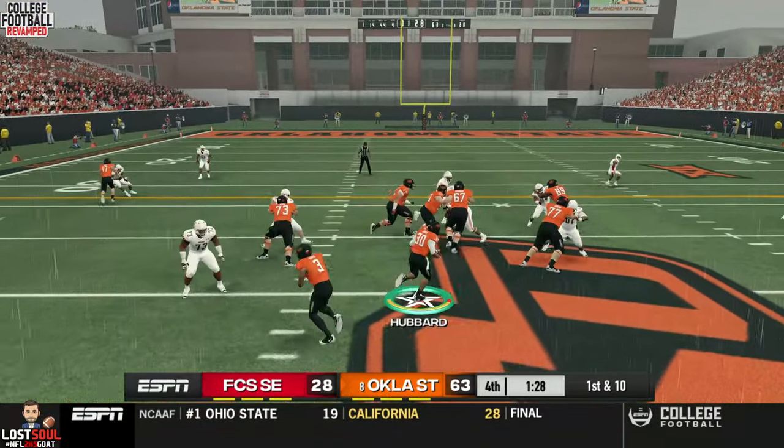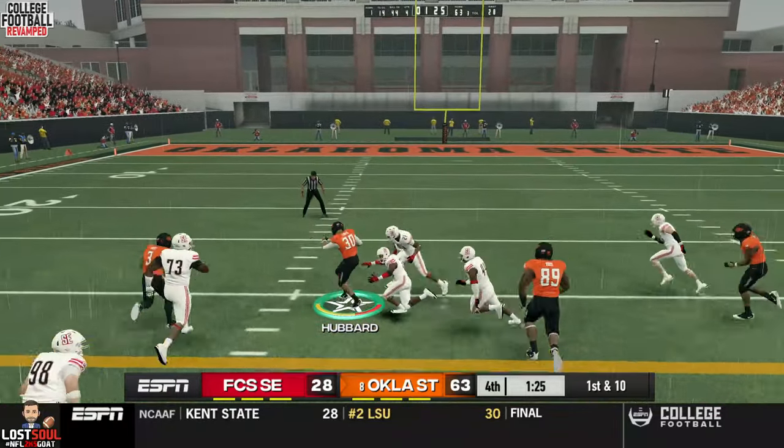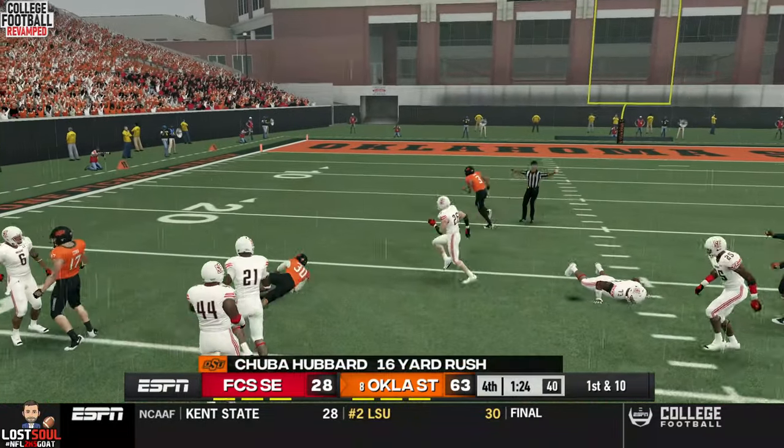Shotgun and five wideouts. And he's taken down.